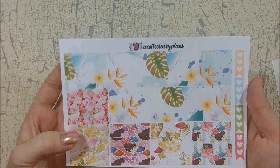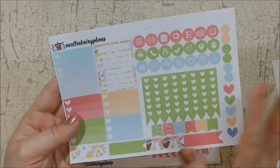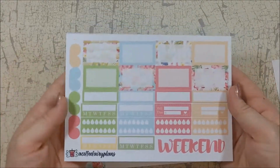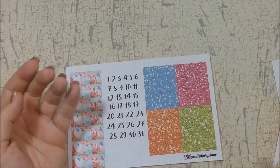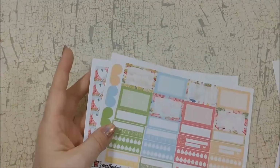Here is all of your individual washi strips, bottom washi, and then some mini checklists, sidebars, checklists, flags, all kinds of functional stuff. And then we have the weekend banner, hydrate stickers, habit trackers, teardrops, more half boxes. And then here are your date covers and glitter headers.